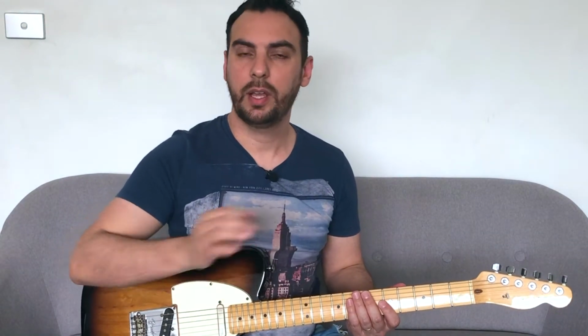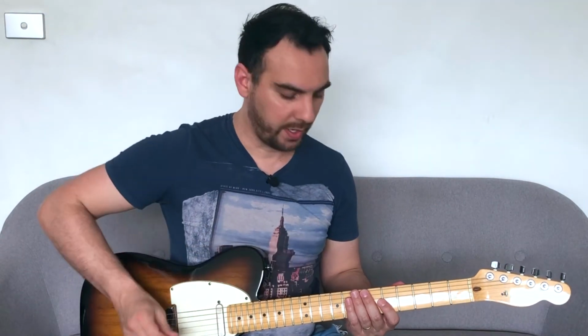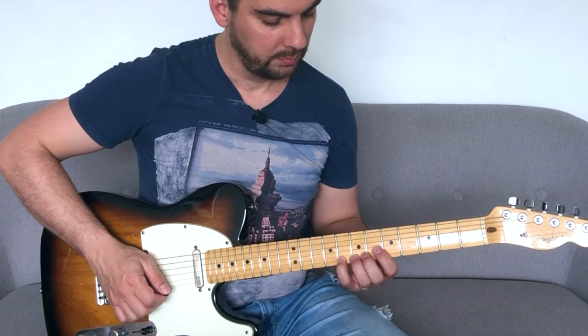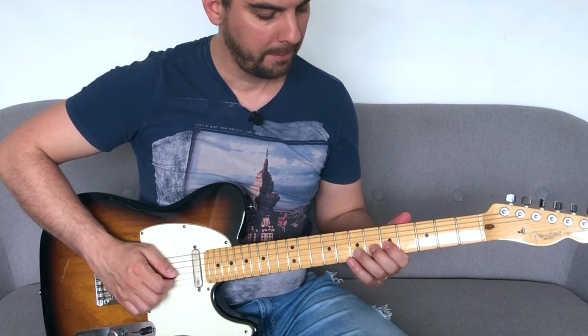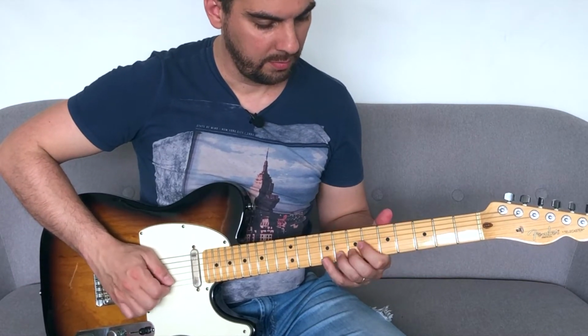So I give you an example here. So let's see how we use the scale and how we harmonize. I will give an example with the song Autumn Leaves. This is a classic jazz standard, and let's see the melody first. So I will play very simple and then I show you with the chords. So here the melody. Okay, this is the first part of the song. This is the melody. Now what we need to do is to see the chords.